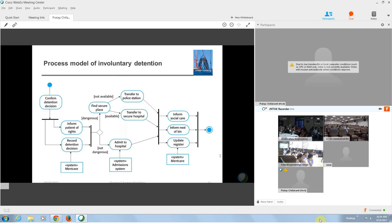Perfect. So as you can see here, the process model for involuntary detention, the slide deck. It basically shows some kind of activities. The boxes are activities, and then you see arrows showing how the process flows. This blue circle here is the starting point, and at the end here, that is the end of that process. So they are modeling some kind of detention of the patient. Involuntary means they are holding back the patient forcefully.